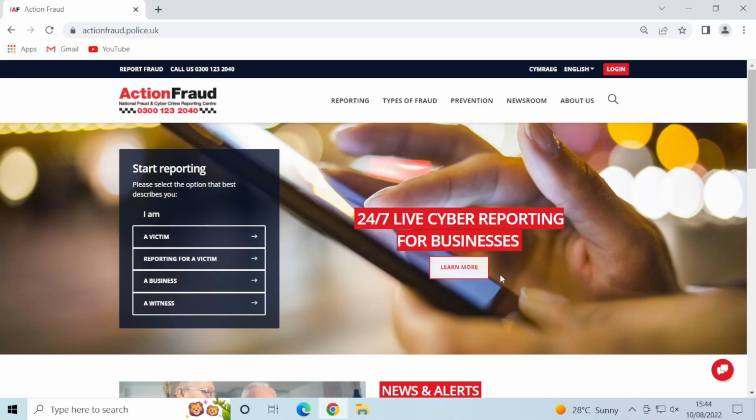So this is Action Fraud. Action Fraud is the fraud and cybercrime reporting service for England and Wales. So as a business, you can get 24/7 live cyber reporting. So you can do that by submitting a report online, calling. It's the same if you're a member of the public, but you don't get that 24/7 business reporting. However, you can do it on behalf of a victim.